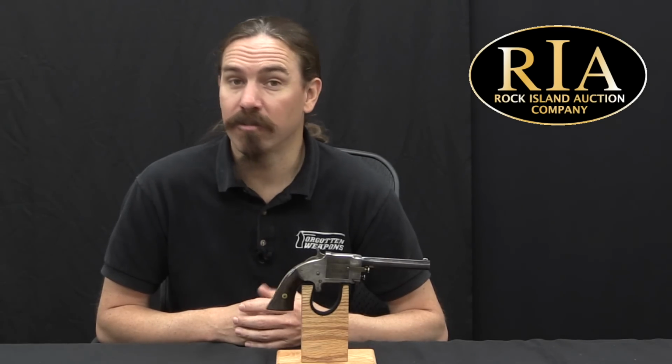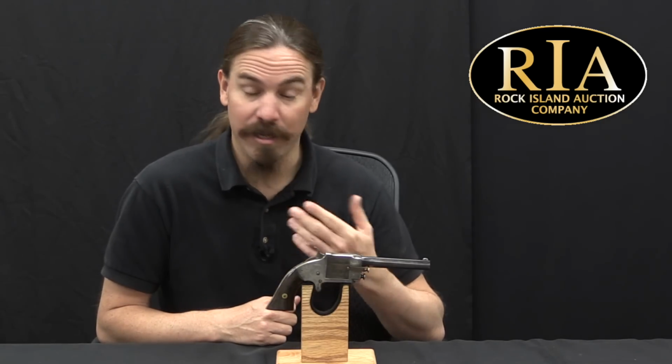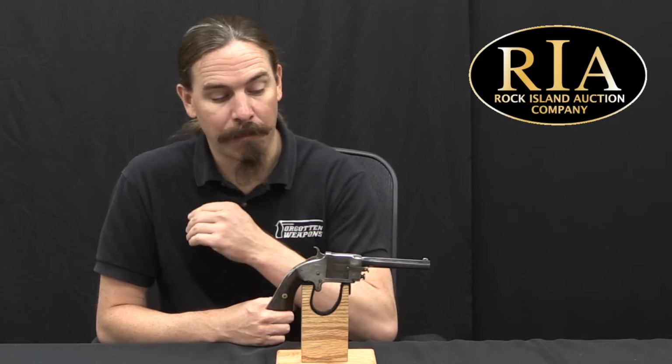However, that work was thoroughly exploited by Smith & Wesson, who turned it into the base of a huge arms production company. Anyway, hopefully you guys enjoyed getting a chance to take a look at this, one of the very unusual Rollin White Arms Company single-shot pistols.